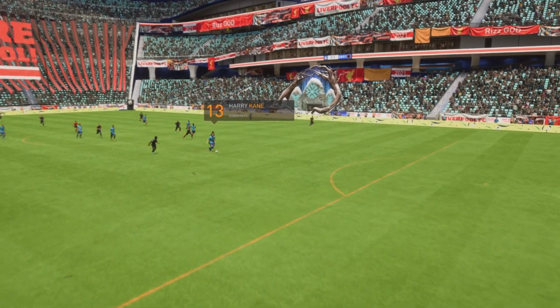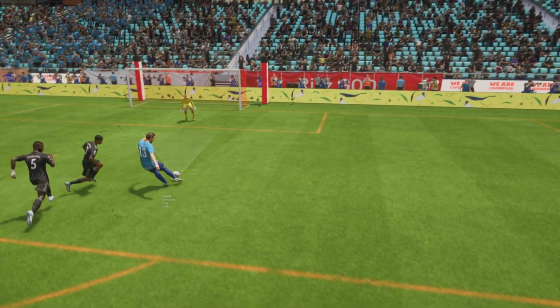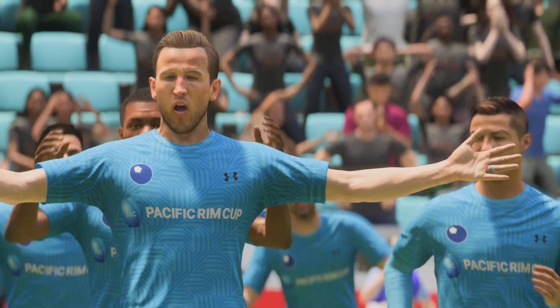Well, here it is again, and it's all about the pace in transition. They're so quick to get out from the back, but he's still got so much work to do. Just look at the strength he shows to hold off the defender and still get his shot away. That's a really good finish.